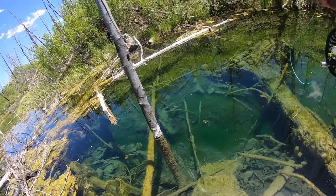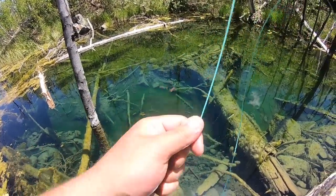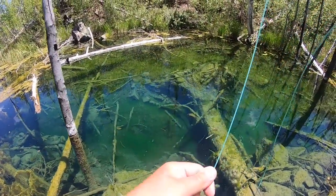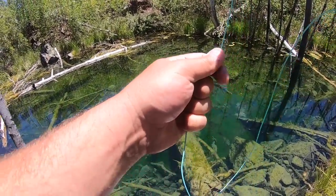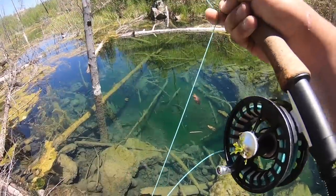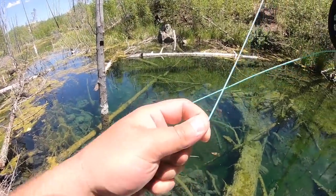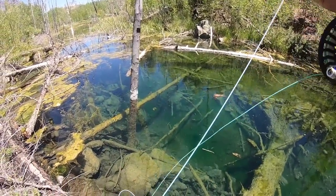Got him! Got him! Got him! That's a giant. That's a giant. Oh, 5 minutes after we lose that other one. Oh, my goodness. He ate the leech. Yes, this is a big fish, and this is light line. I'm not going to horse him in. I'm just going to let him tire out for a second.